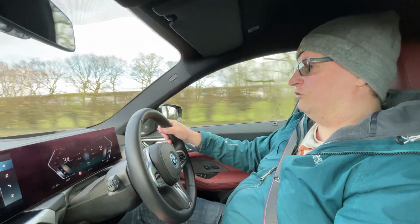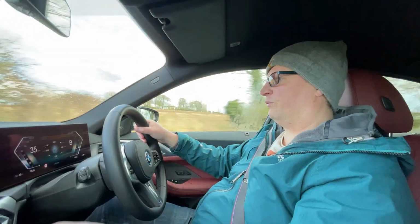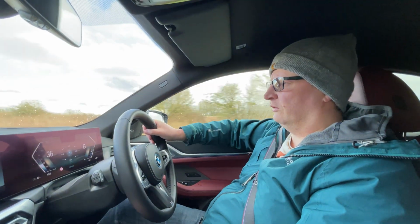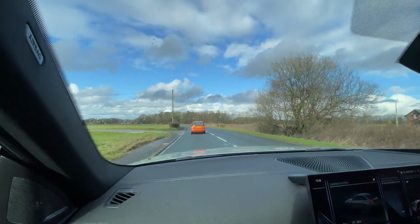Now I'm in B mode on these country lanes, and everything's settled down with the heating and air conditioning. We seem to be bobbing around 98 to 100 miles. Because bends like this, it's perfect for the one pedal mode.